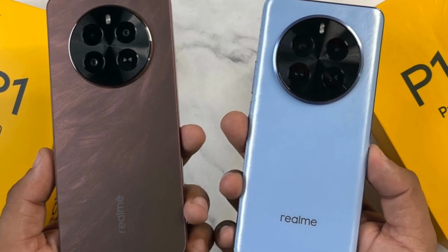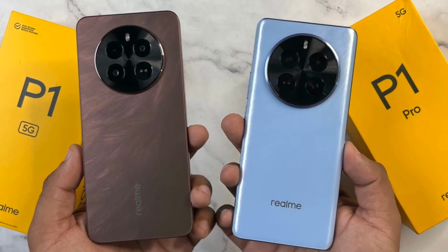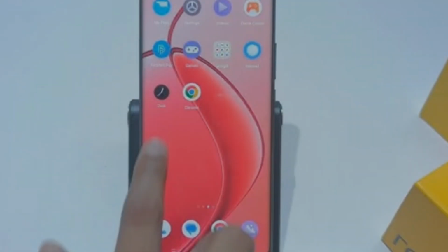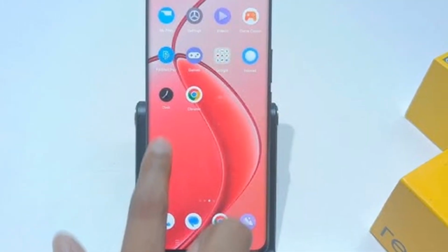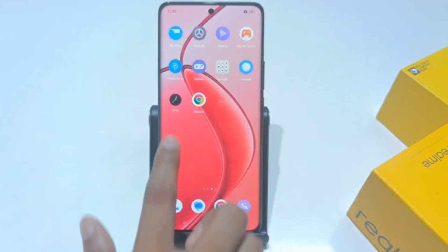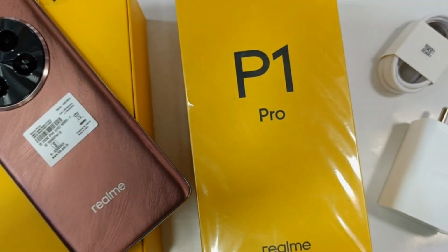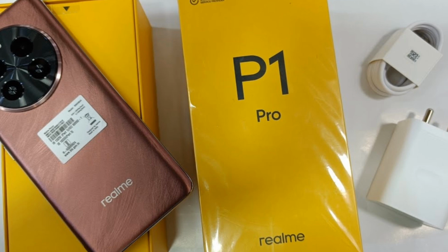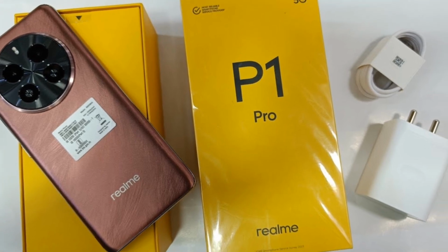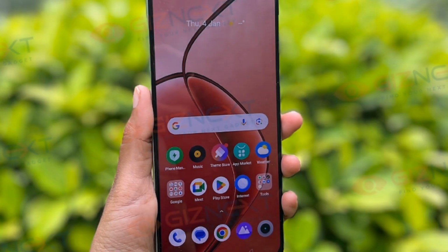Under the hood, the Realme P1 Pro is powered by a next-gen chipset, ensuring smooth multitasking and lag-free gaming. It's paired with ample RAM and fast storage, allowing apps to load quickly and run efficiently. The battery life is impressive, lasting a full day with heavy usage. And when you do need a recharge, the ultra-fast charging technology gets you back to full power in no time.